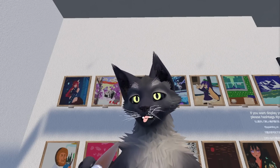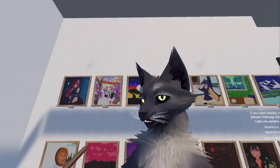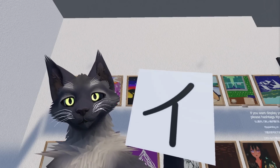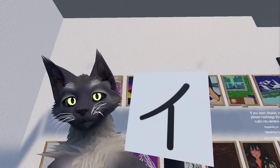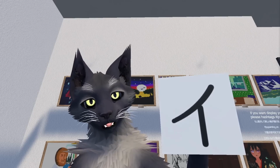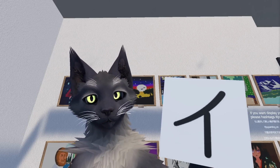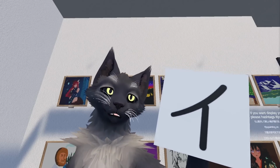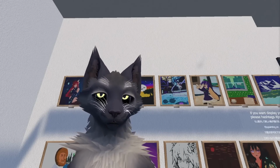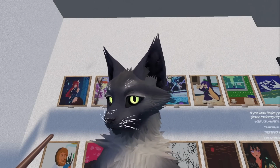I'll write it like this. And the word I have is ira ira. Ira ira. Which is like annoyed. Japanese is very fond of onomatopoeia, and this is one of them, even though being annoyed doesn't make a sound. Well, I'm sure sometimes it does, but it's not always ira ira. Anyway, so that's a word.